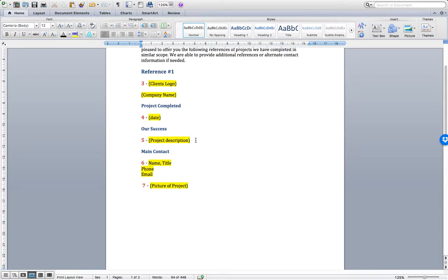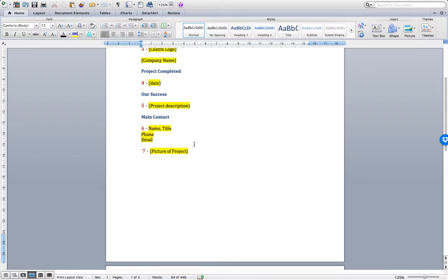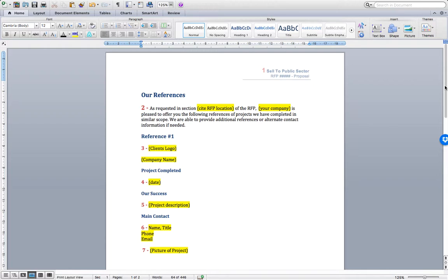Next, you're also looking at providing contact information. This contact information is obviously someone in the organization that knows you and can give you a good reference. And you're going to call them to make sure that they're actually there, so when they do check your references, they do get a live person.